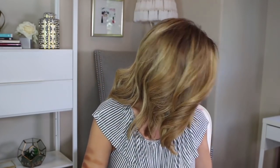But this is what it looks like on the skin. Very sheer. It has a little bit of a brownie tone to it, but it's very sheer. So you're not going to really get a lot of color. You're just going to get hydration to the lip and a little bit of shine. Not sticky, not glossy, just a little bit of shine. Really pretty.